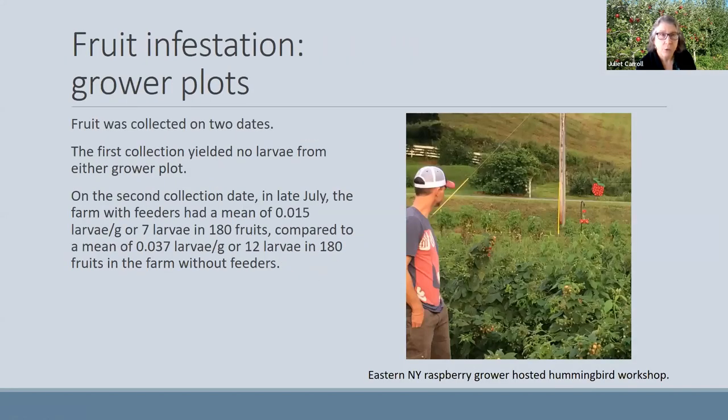Fruit infestation in the grower plots, again, we collected fruit on two dates. The first collection yielded no larvae from either grower plot. Yay! I'm always relieved when that happens.